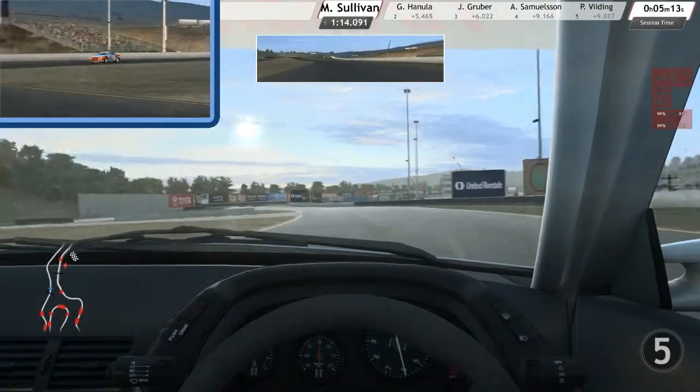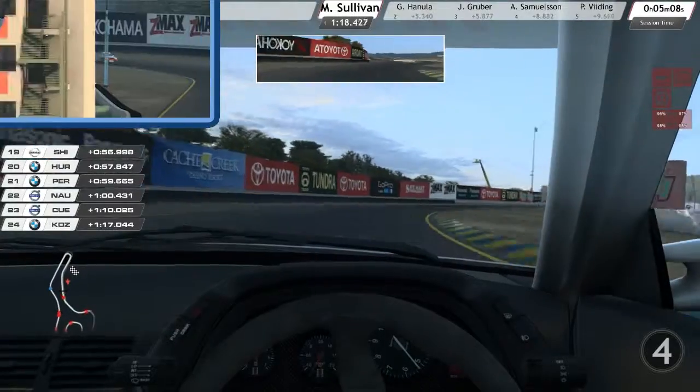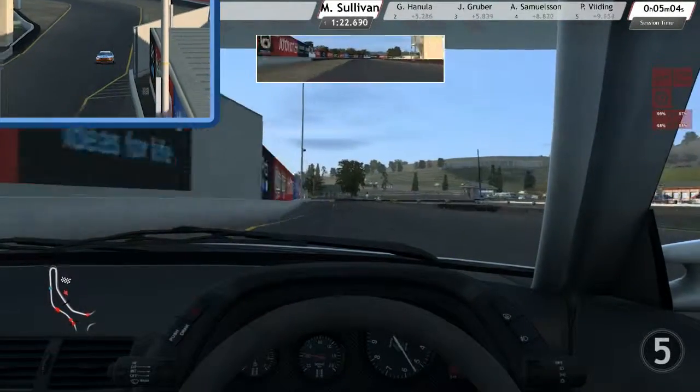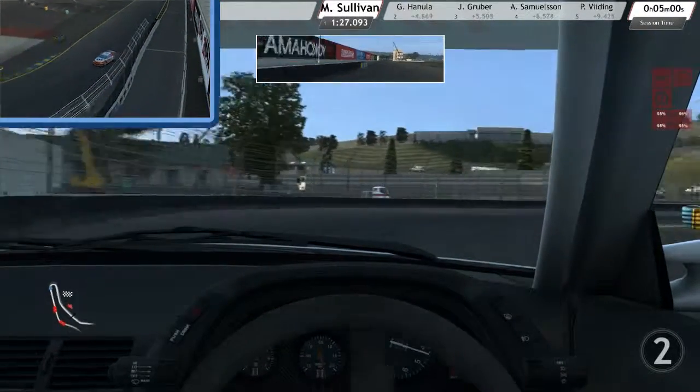Whereas with this setup, the car seems much more compliant just all the time, even as the tires are wearing. I can still just point it and push the right pedal down and have it do exactly what I want.